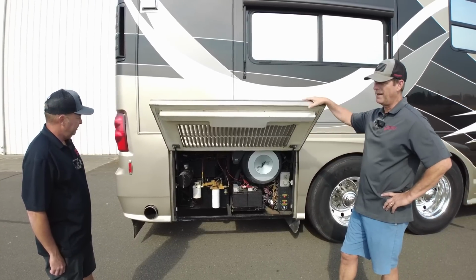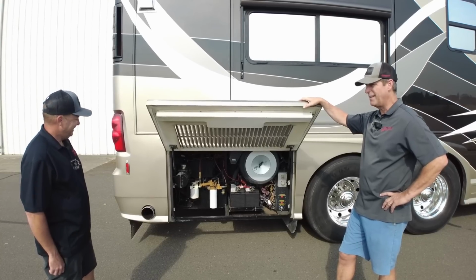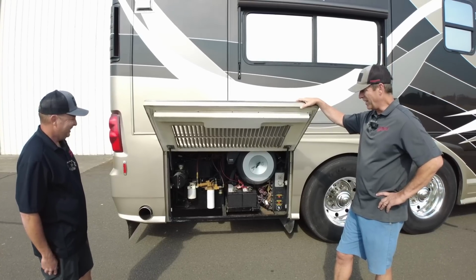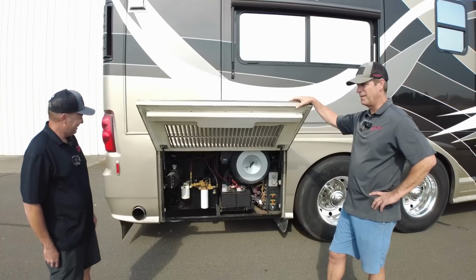The oil reservoir holds 8 quarts of oil, not like you're ever going to use that, but it's gravity fed. Check your dipstick, and if you need a little bit of oil, just release the valve right there, and it's gravity fed to the engine.